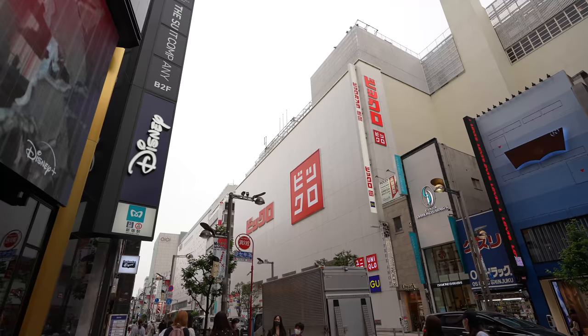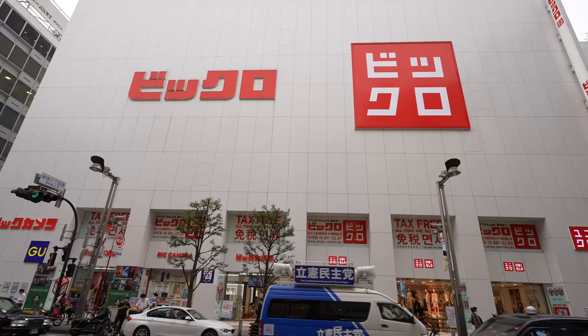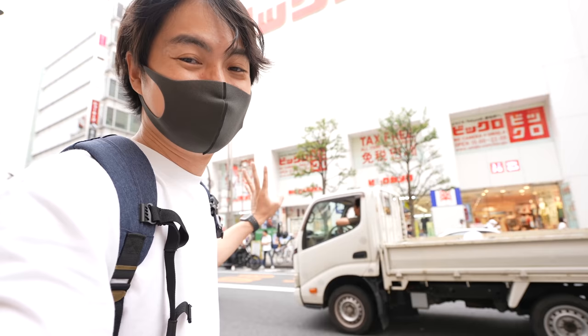Also, there is some other news as well. Biclo will be gone this month. Biclo is a really popular collab store, Big Camera and Uniqlo. It was kind of an iconic building for Shinjuku, but it will be gone. However, don't worry about it, it's not sad news. It's gone because their contract has expired. So probably next time when you come back to Japan, you will not see this Biclo, but let's see what we can see in the future. Yeah, let's look forward to it.